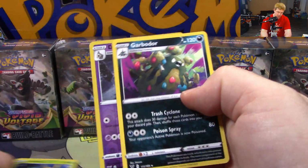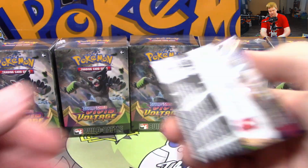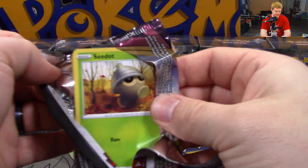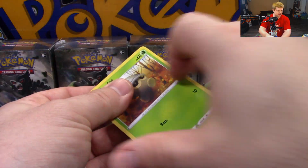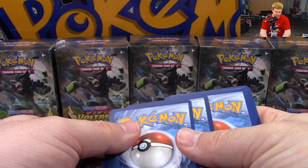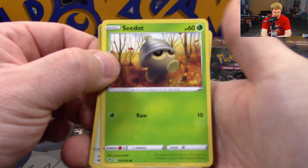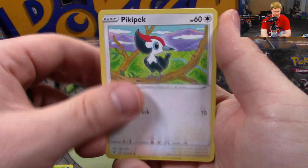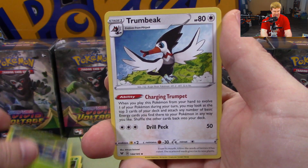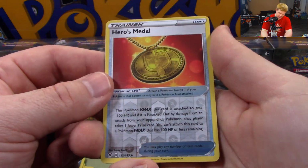All right, big old Garbodor, Trash Cyclone, and Poison Spray. A lot of trash out there these days. I've noticed that he's been in a lot of different sets. Trubbish and Garbodor both. We've got ourselves a Seedot, Pikipek, Mudbray, Joltik, Weedle, Dewpider, Trumbeak, Sableye, Hero's Metal.